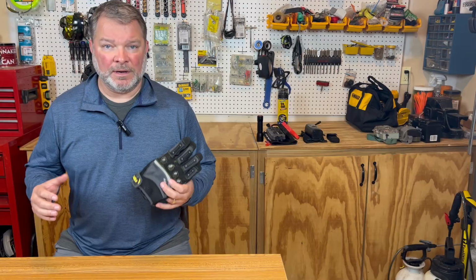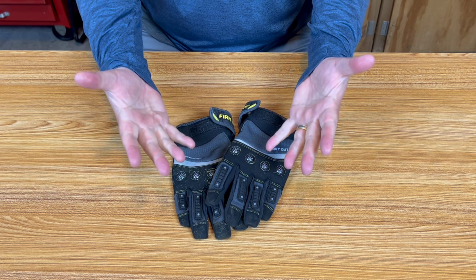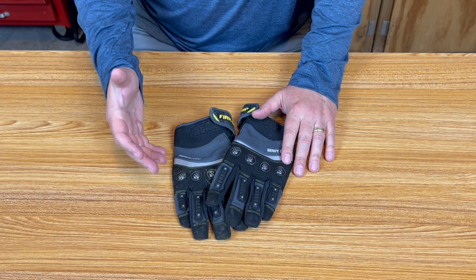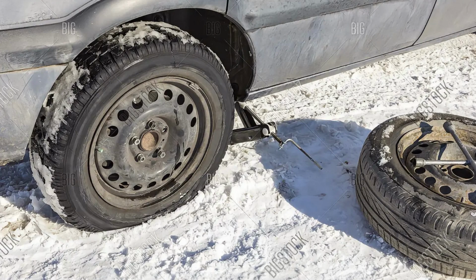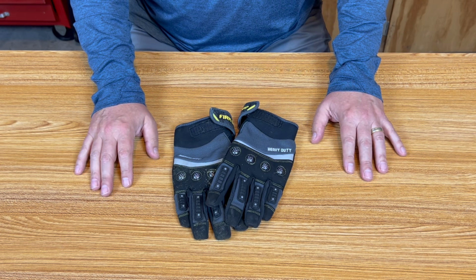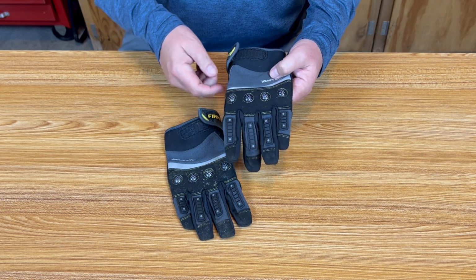Number 6 is a pair of good, tough, weather-resistant gloves. For the gloves, it's not necessarily to keep your hands warm, which they can do, but really I got the heavy-duty ones because it's not always 70 degrees and sunny, unless you're in San Diego, because it might be 10 degrees and you need to change your tire and your hands are going to freeze, and there's nothing worse than a skinned knuckle on some type of hard surface. So go out and get a pair of gloves that will protect your knuckles as well as your fingers.